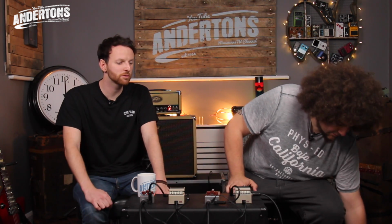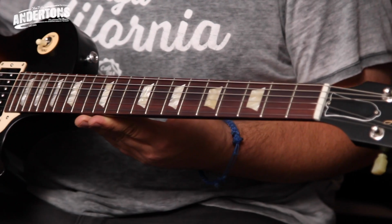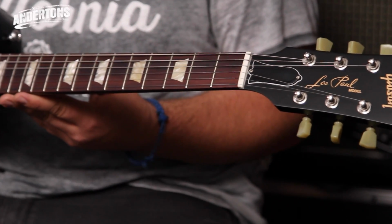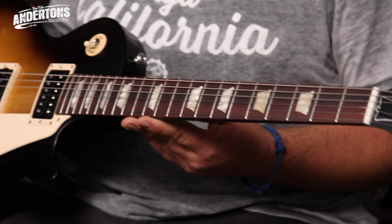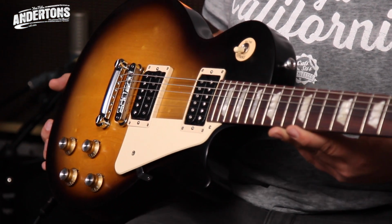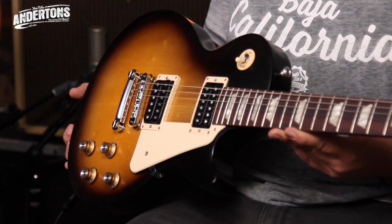Should we start and run through what the staple setup is? Let's run through. I'll go first. I'm playing a Gibson Les Paul, a two-tone tobacco burst, and it's the 50s tribute series, I believe. We've used it a couple of times, and it's always been a great guitar. It has seen some use, but it's a small selection for that money in the Gibson range. This is $650, which is a bargain if you ask me.